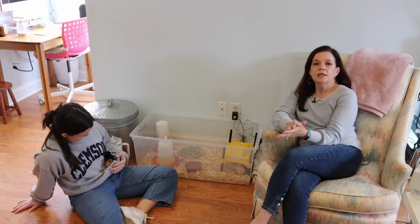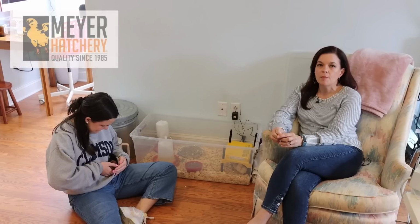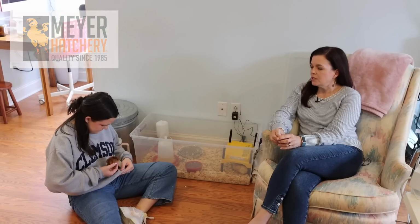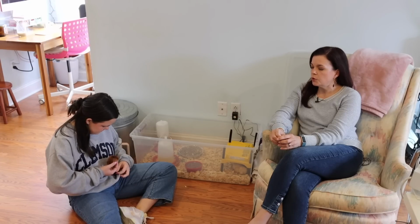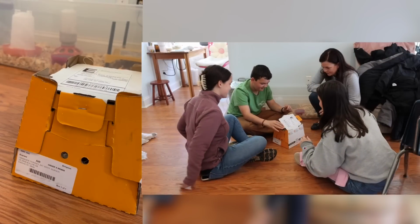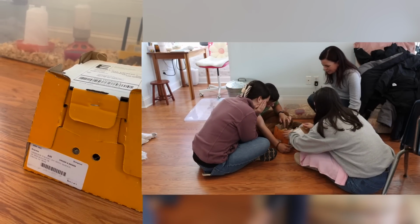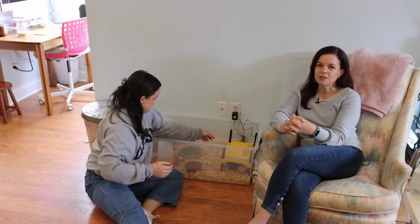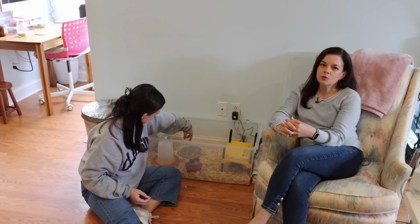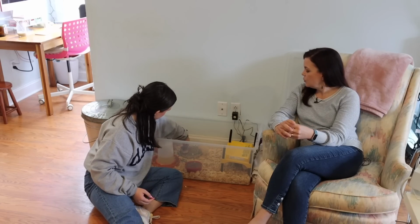So where did I get them and what kinds do we have? I order them from Meyer Hatchery in Ohio. We get them as day-old chicks. These sweet little girls were actually hatched yesterday. They were boxed up in this fantastic cardboard little traveling nursery, shipped by the post office in priority mail, and got to us at 10 o'clock this morning. The post office calls and says, hey, your chicks are here, so we rushed down and got them.